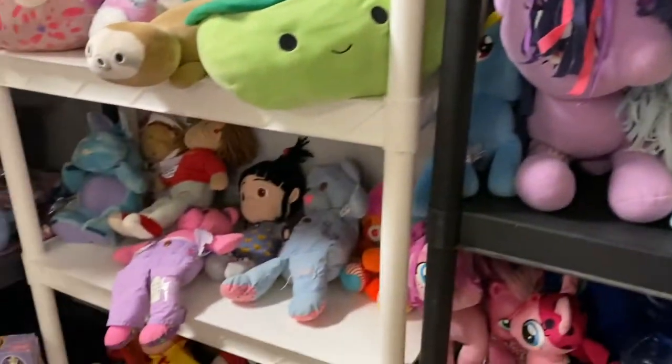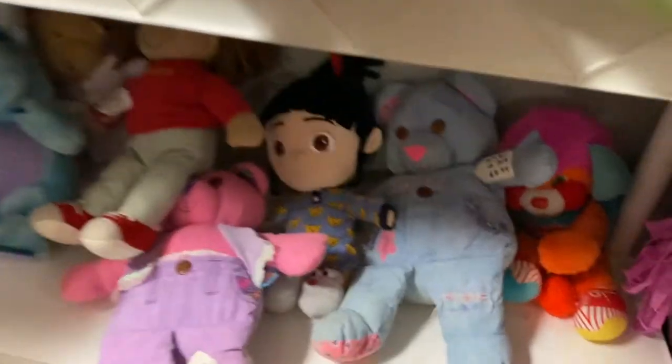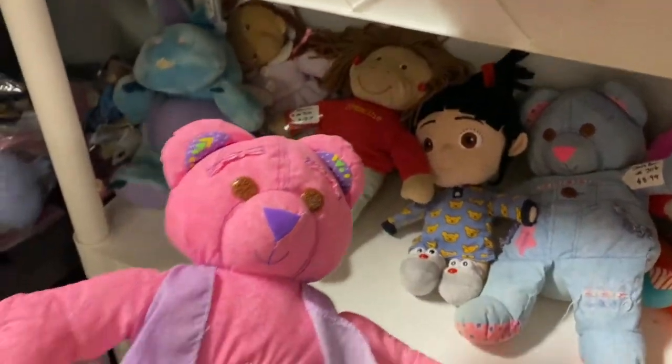In this booth, I also found a couple of doodle bears. I had one of these as a kid, and I've kind of thought about getting another one, but I never have. I didn't get that one.